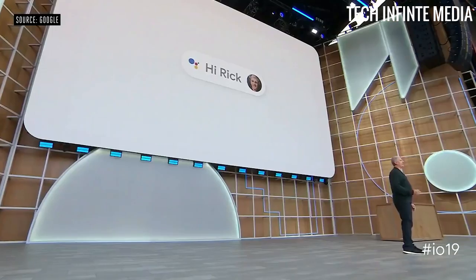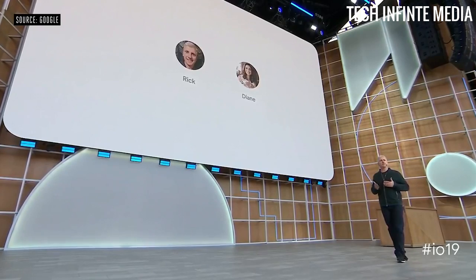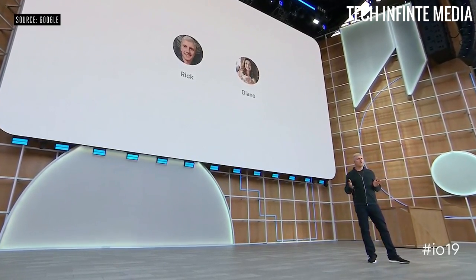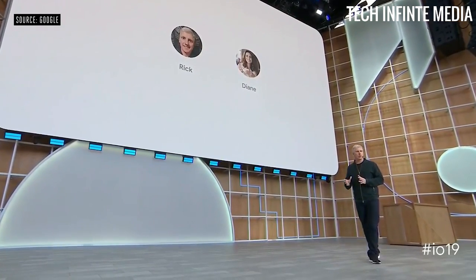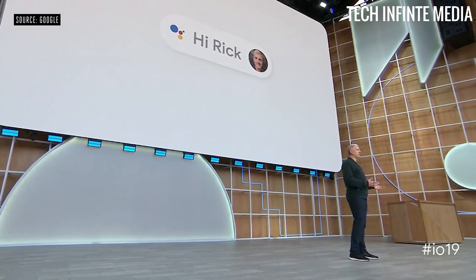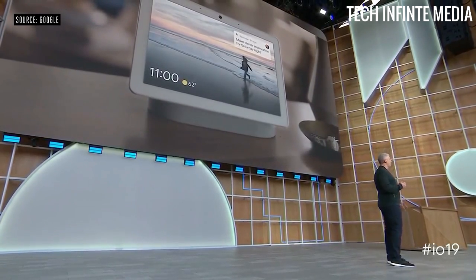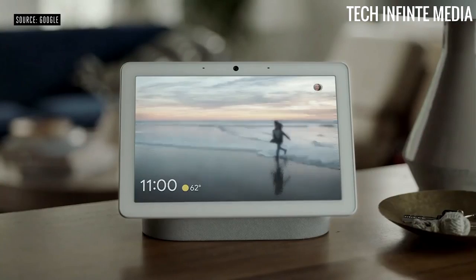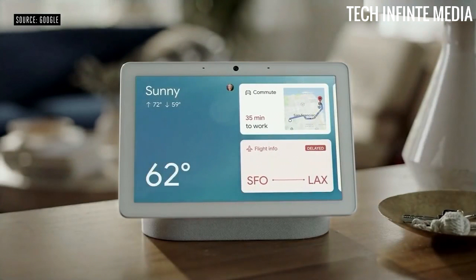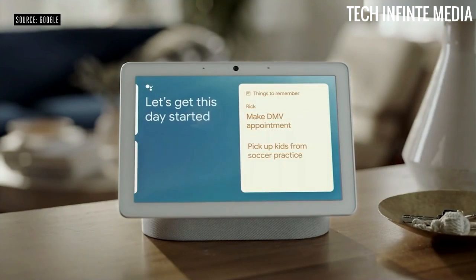But today we're also extending the options to personalize using the camera with a feature we call Face Match. For each person in your family that chooses to turn it on, the assistant guides you through a process of creating a face model, which is then encrypted and stored on the device. Then, whenever you walk in front of the camera, Hub Max recognizes you and shows just your information and not anyone else's. And in the morning, I can walk into the kitchen, and the assistant knows to greet me with my calendar, my commuting details, the weather, and any other information I need to start my day.